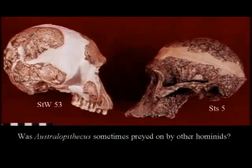Another possibility: was Australopithecus, as Dart thought, a killer? Did Australopithecus sometimes prey on members of its own species or related species? Or was early Homo responsible? Did early Homo go back further than we think? And was Homo responsible for killing some of the Australopithecus that we find as fossils in the caves today?